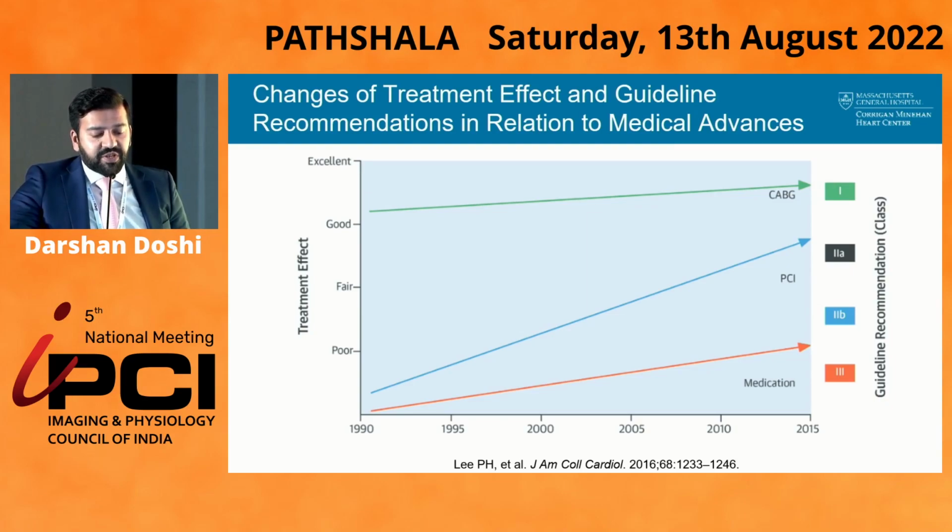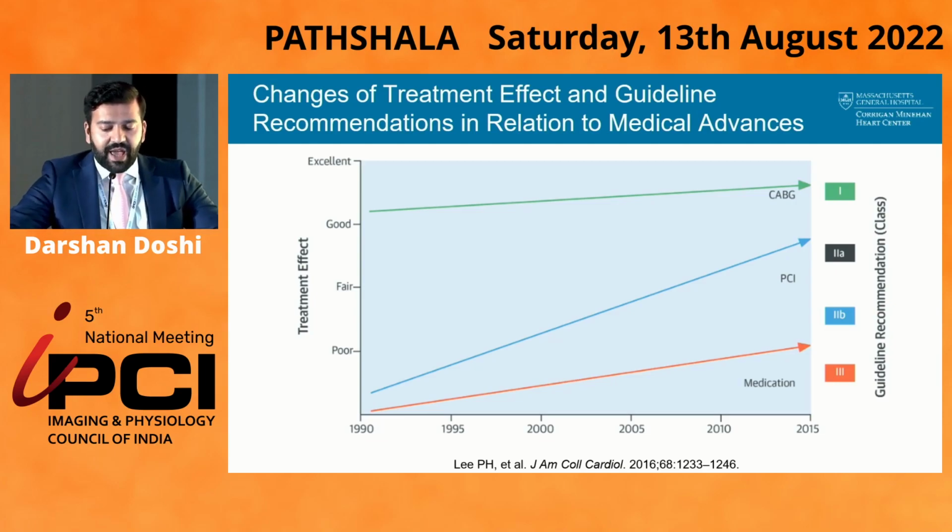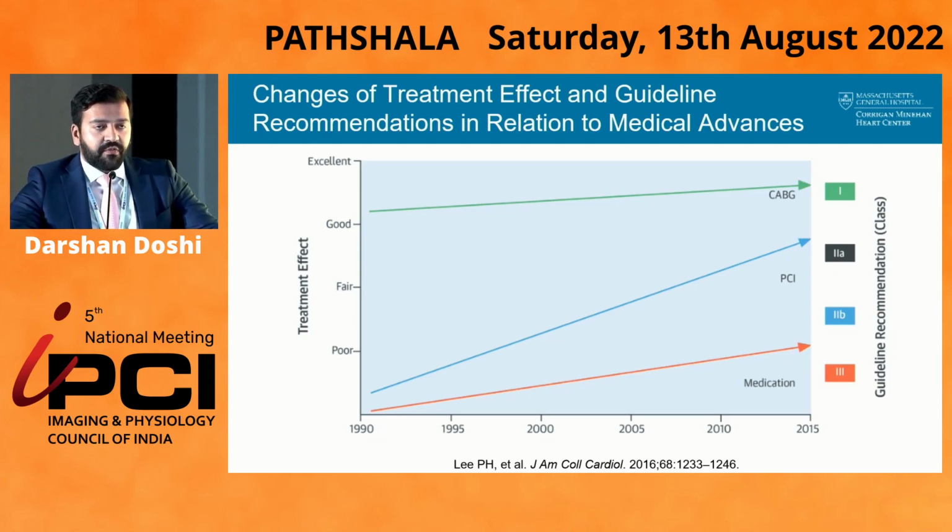If you look at CABG, it's been particularly great for a long period of time, from the 1990s to 2015, but there really hasn't been a lot of innovation. Probably the greatest benefit and change in surgical bypass has been the use of all arterial conduits, and I think that CABG remains the gold standard for the treatment of left main coronary artery disease.